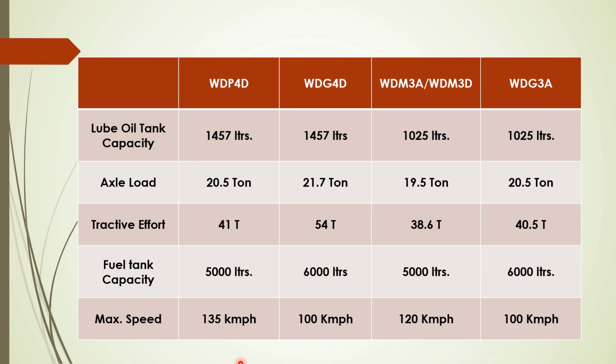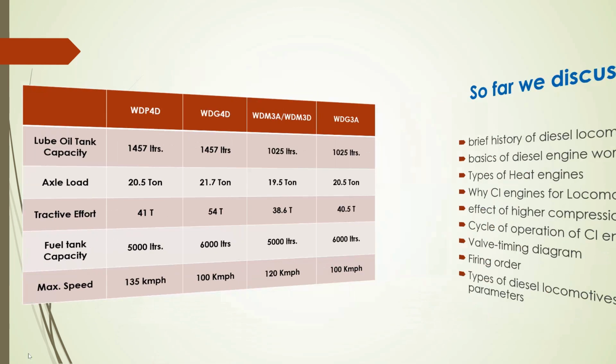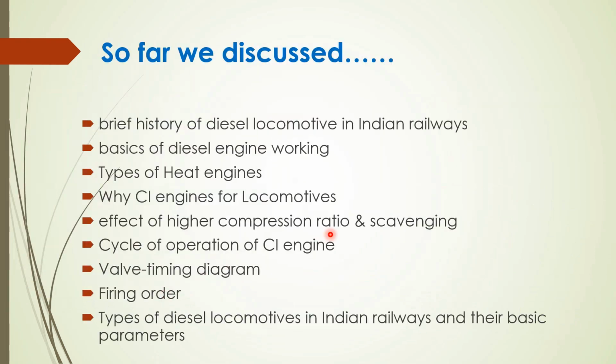Now, so far we have discussed in this video the brief history of diesel locomotives in Indian Railways, basics of diesel engine working, types of heat engine, why CI engines for locomotives, effect of higher compression ratio and scavenging, cycle of operation of CI engine, valve timing diagram, firing order, and lastly the types of locomotives in Indian Railways and their basic parameters. So friends, this is all in this video.